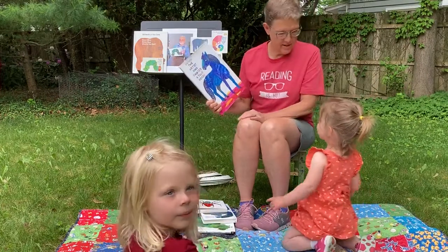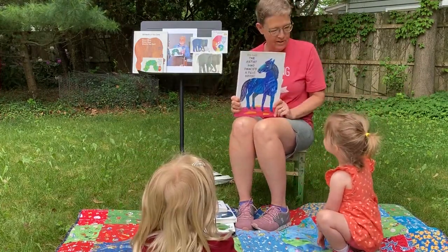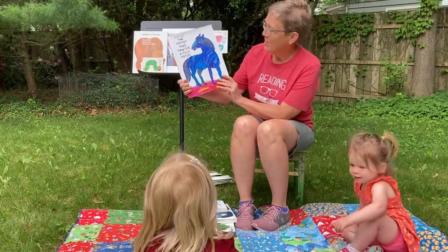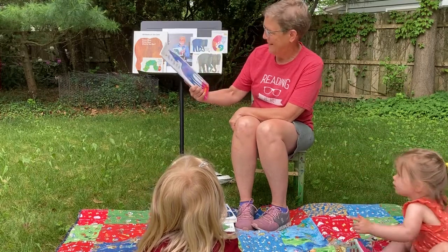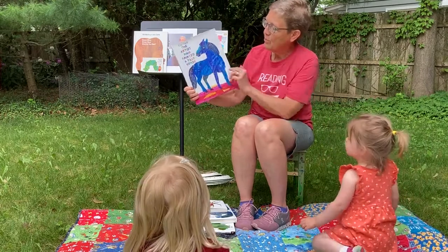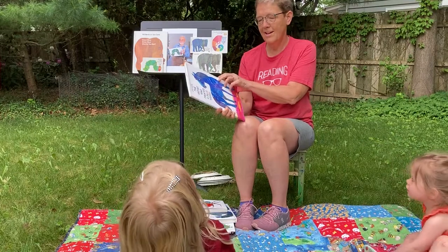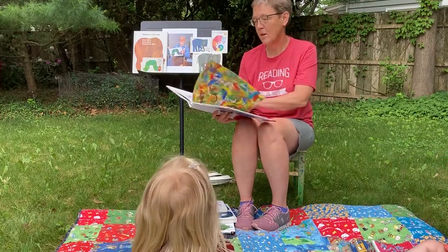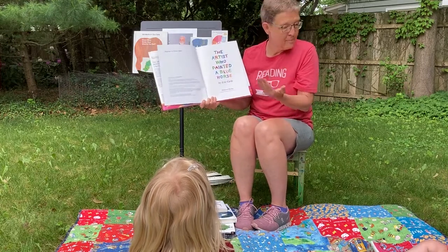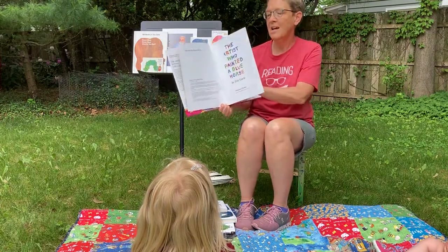Is it a unicorn? Oh, it kind of looks like a unicorn. What do you think it is? I think it is a blue horse. I think it's a green spider. So this is called The Artist Who Painted a Blue Horse. Eric Carle made this book to celebrate an artist that inspired him when he was a kid named Franz Marc. So this is an homage to Franz Marc.